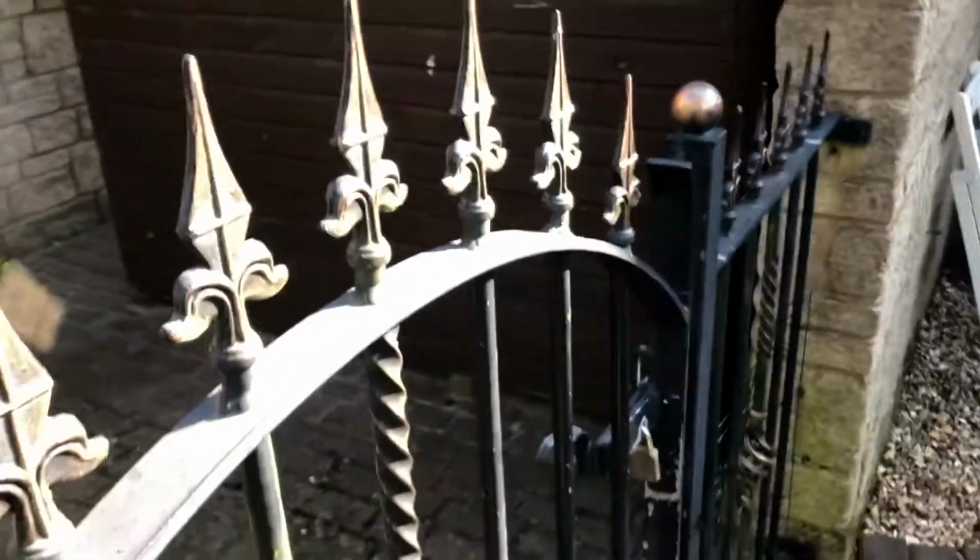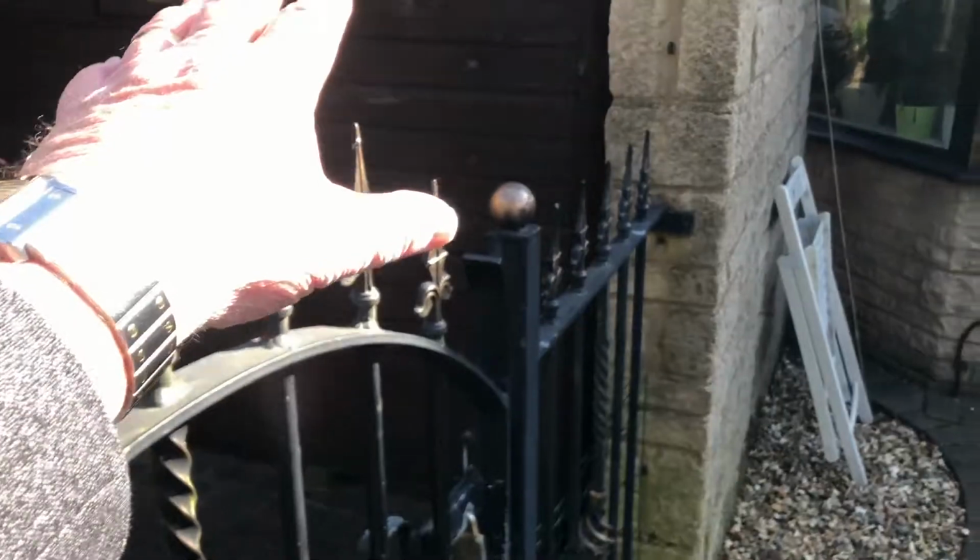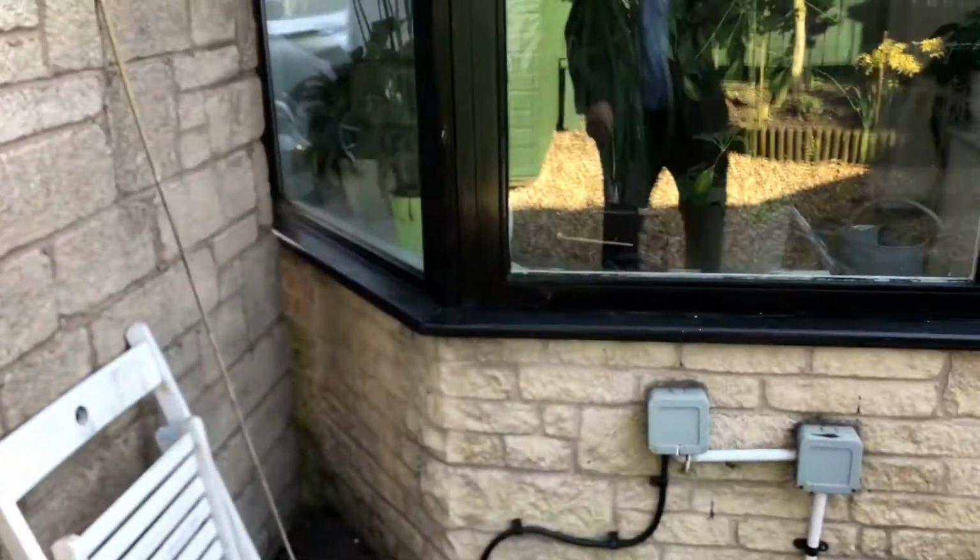And this is, again, the parking area really here. So you could drive a car right down. If you took that out, there's additional parking on the drive. Altogether, you'd probably get three cars in, I think.